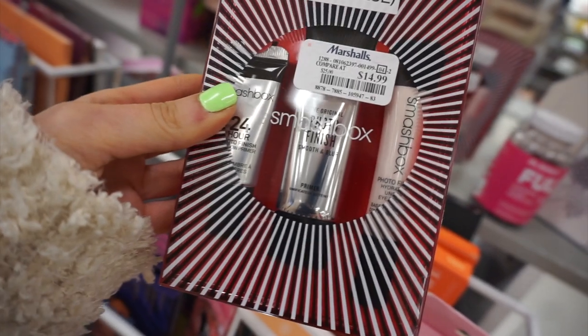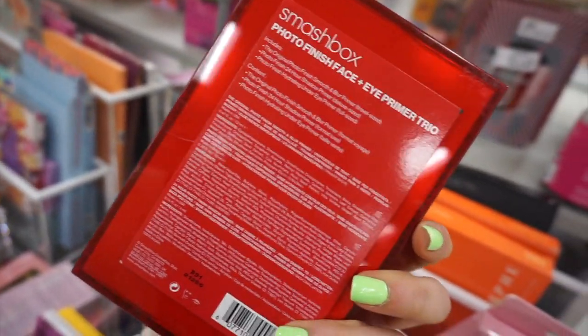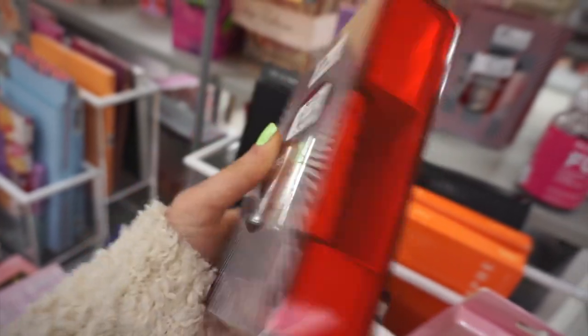Alright guys, first thing I found is this new kit from Smashbox. It's a really cute kit. It's the Photo Finish Face and Eye Primer Trio.